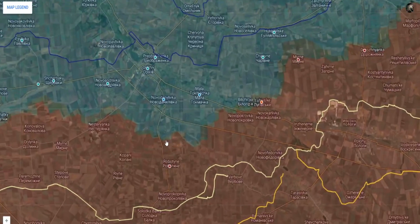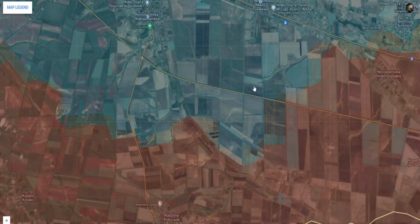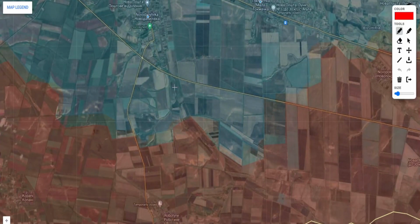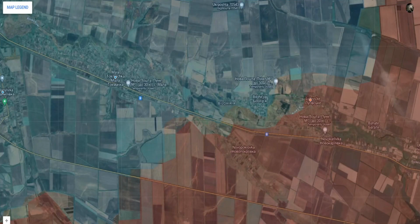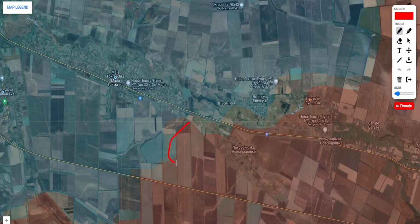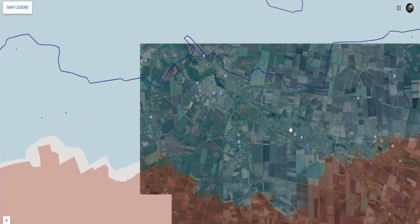movements in the Orekov sector. We talked about how the Russians moved near Nestorinka last week. There's been some movements near Robotina, and the Russians have continued pushing towards Novodolinovka, and they have captured this area this week. So they continue pushing closer and closer to Novodolinovka. Some sources are also saying that they have reached the outskirts of Mala Takhnachka and have captured this area this week.